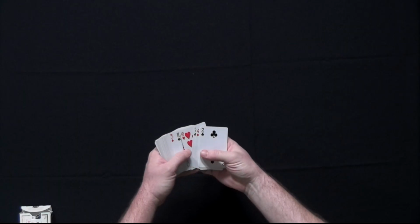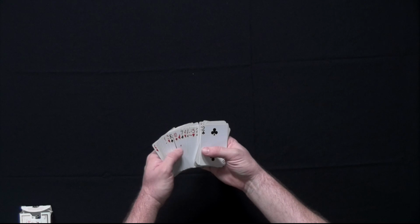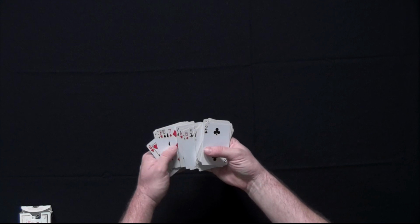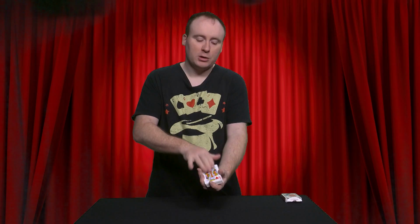So before this started, I did ask our director, Adam Kitchen, to pick a suit, and he said hearts. So the first thing we're going to do is go through this deck, and we're going to find the king of hearts, wherever that king may be. There, he's hiding right there. We're going to bring him to the very bottom of the deck, because we need the king of hearts at the bottom of the deck for this to work.